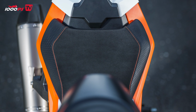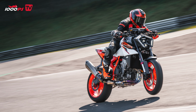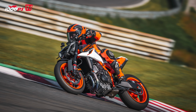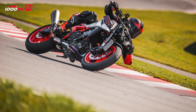Here, I'll move into ergonomics. The seat position is higher. The entire bike sits higher, with a seat height of 840 millimeters and ground clearance of 210 millimeters, 15 millimeters more than the standard Duke. According to KTM engineers, this allows for greater lean angles, specifically 3 degrees more on each side.